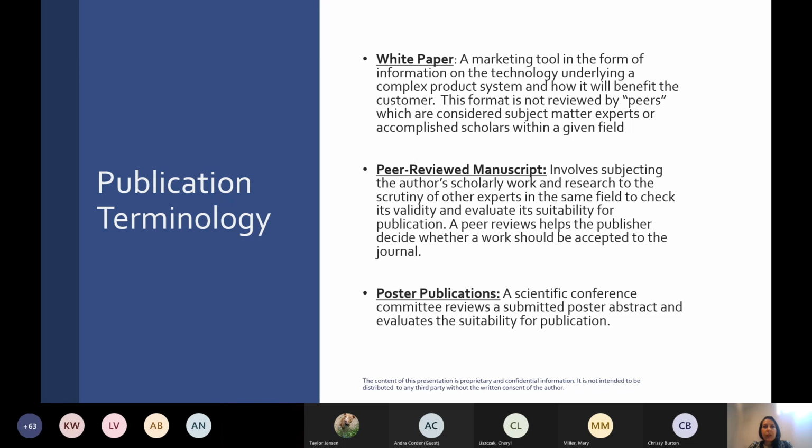Peer-reviewed manuscripts involve subjecting the author's scholarly work and research to the scrutiny of other experts in the field. So when we look at publications today from the Journal of Drugs and Dermatology or the JCAD or ASJ, every time you write a publication or manuscript, you submit it to the peer-review process, and there are these experts that review and criticize your work positively or negatively and decide if they want to keep your publication or reject it. So they're pretty much providing information to the publisher to decide whether the work is to be accepted or not.